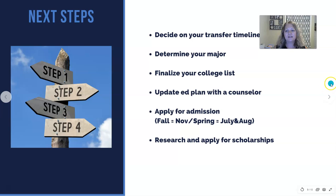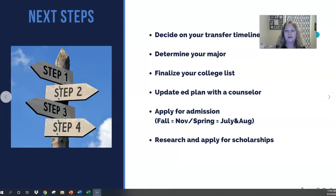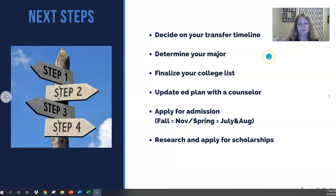All right, so some next steps that you can take. One, you want to decide on that transfer timeline. So create that goal statement for yourself and try to be as specific as possible. My goal is to transfer by such and such year to such and such school. So be as specific as you can. If you have not determined your major, you want to get going on that. Start finalizing your college list by doing that research. Create an updated educational plan with an SRJC counselor.